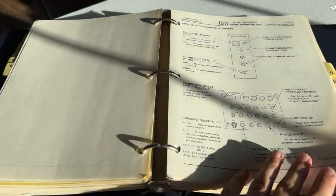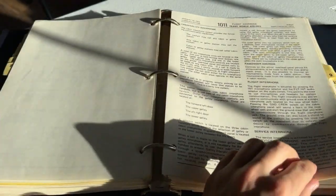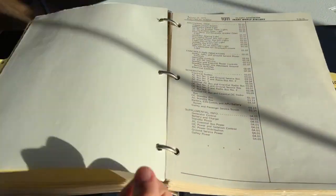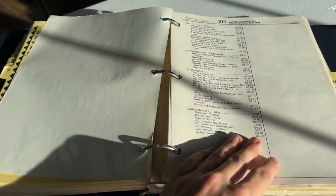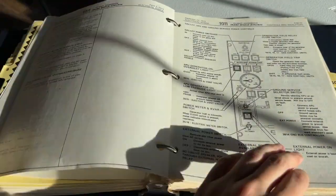So again, mic selection, quite cool. And then we have some more various components here. This cabin galley, and he even marked out with highlighters and paragraphs. So overall, really cool. 9 takes us into the electrical power, which is one of the most important components of any airplane, especially a 3-engine jet. So you can see where he was highlighting, and I think some of these pages were even added in a little bit. So overall, really good information here.